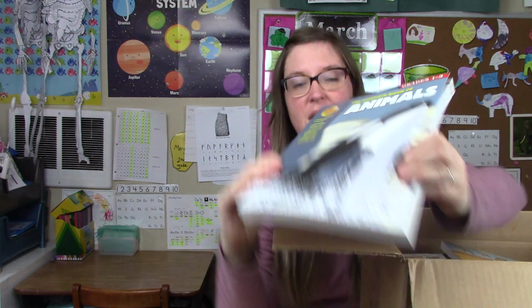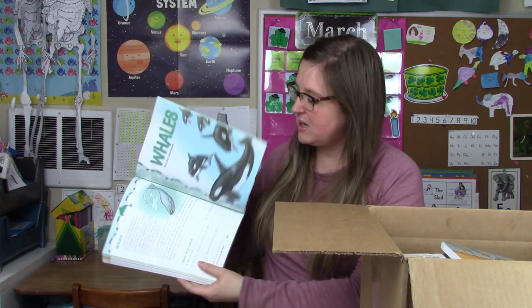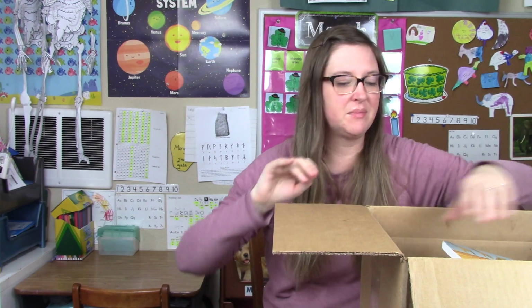Okay, I got the complete book of animals. This is for, she'll be in 3rd grade. So this will be kind of just for fun, for science. She can read the stories, do the coloring pages, do the little questions. I think she'll really enjoy that. Okay, I got a new Peter and the Wolf CD because ours somehow got damaged, and last year it didn't work very well, so I was like, I need to get a new one. So I got a new one, and I'm excited about that.